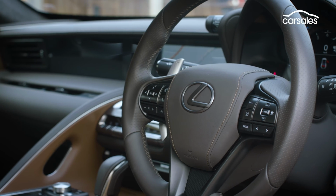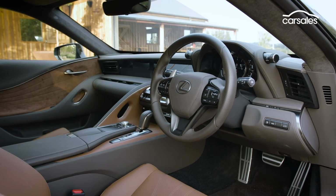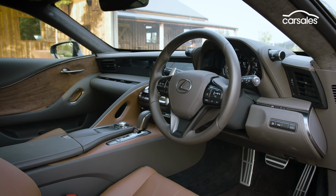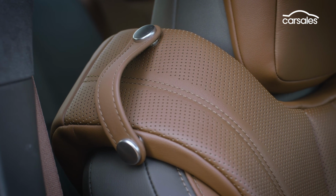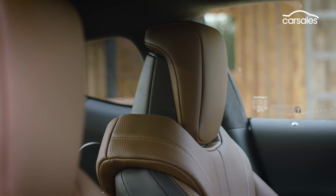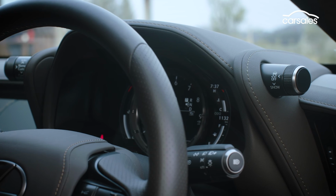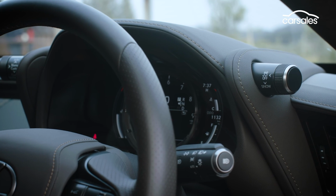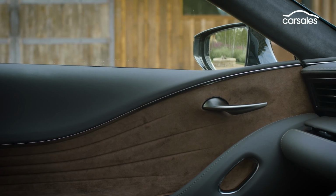It's a beautiful place to be, replete with a two-tone colour theme that is as pretty as it is cosy. The seats are made from the top 1% of hide and go through a special tanning process to ensure maximum softness. There's also 12-way adjustable front buckets, contrasting black leather accents for the steering wheel, dashboard, seat bolsters and centre console, along with Alcantara inserts on the door panels.